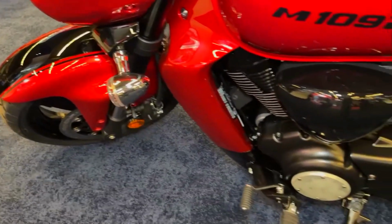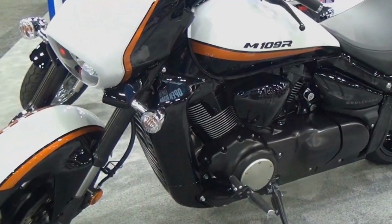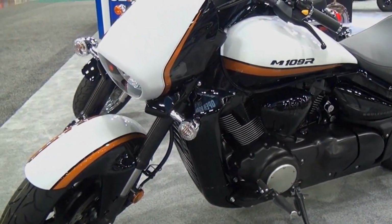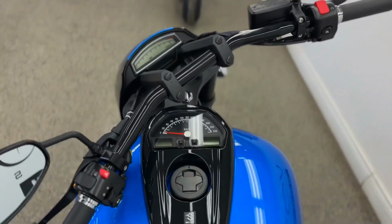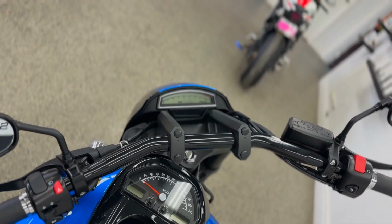In order to produce a comfortable riding experience at night, excellent lighting is required. The Boulevard M109R provides LED indication lights built into the top of the headlight cover because of this. The instrument cluster will provide you with some information, such as the digital tachometer, indicators, and gear status.